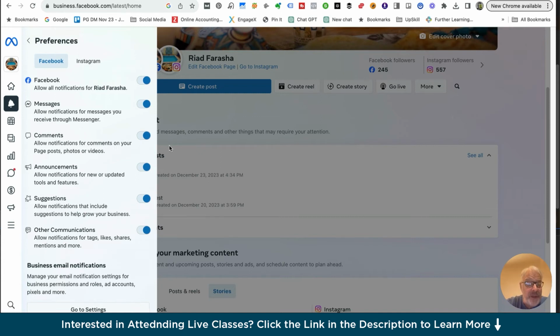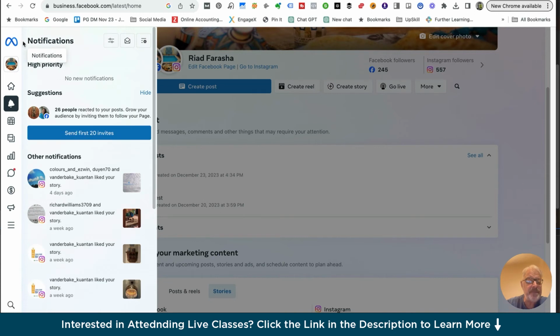There could be platform announcements from Meta. They may use the notifications to communicate important platform announcements, updates, or changes. There could be notifications related to security. And finally, notifications around events and reminders. So very useful tool to use. Important to make sure that you set the right preferences and make sure that you check regularly what the notifications are that you are getting in.